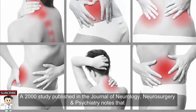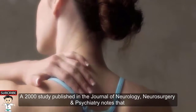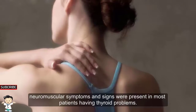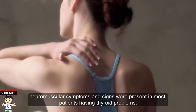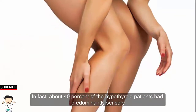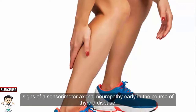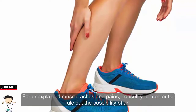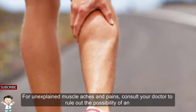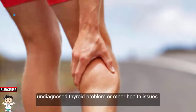A 2000 study published in the Journal of Neurology, Neurosurgery and Psychiatry notes that neuromuscular symptoms and signs were present in most patients having thyroid problems. In fact, about 40% of the hypothyroid patients had predominantly sensory signs of a sensory-motor axonal neuropathy early in the course of thyroid disease. For unexplained muscle aches and pains, consult your doctor to rule out the possibility of an undiagnosed thyroid problem or other health issues.